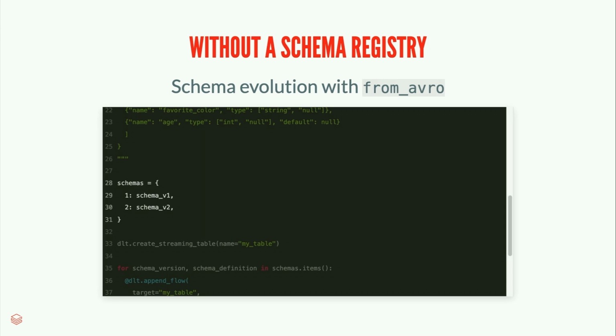So in the context of this, our reader schema would be what we want. We would want that to be the latest schema, and that would be the schema of our data frame and the schema of our table ultimately, but we would always need to pass the exact schema it was written with to be able to deserialize it. So that's the context for what's coming up.